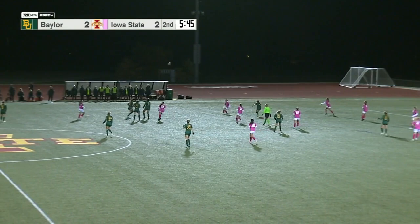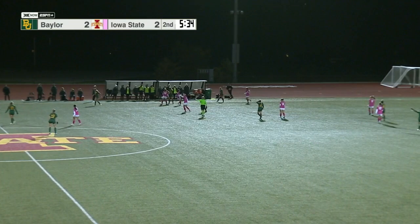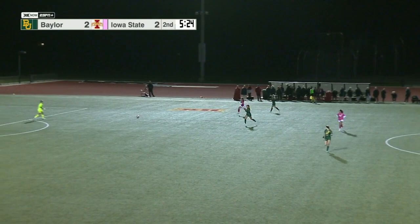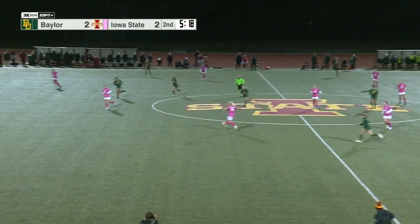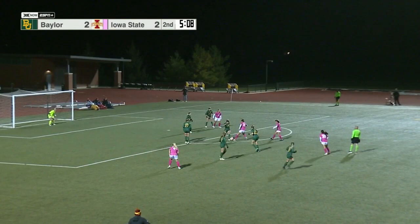Flicked ahead and sent back. And Iowa State will get it. 3:45. Thrown in. Baylor will play it back to Trawick, playing pretty far outside of her box. Maddie Brandt. Turnover. Brandt. Left it for Herrera. Played it through. Didn't quite make it. Mira Emma had her foot on it.